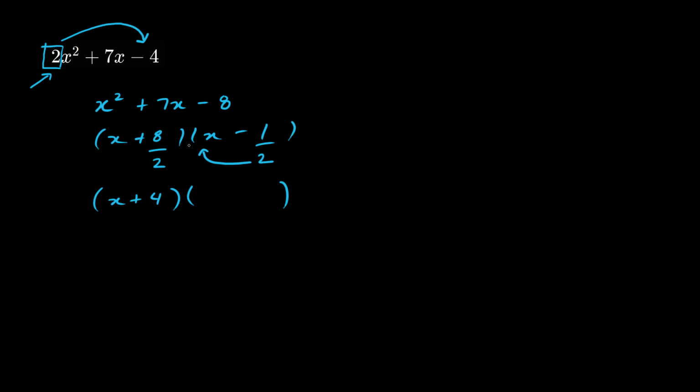So the 2 goes in front of the x, so we have 2x minus 1. And now we can say that this is correct. This here is the factored form.